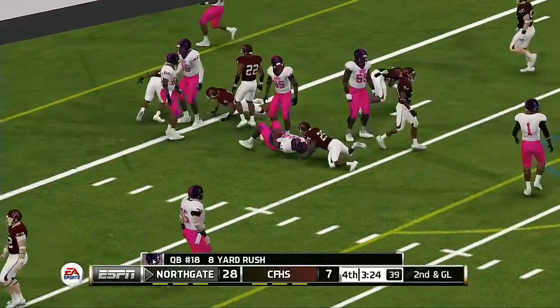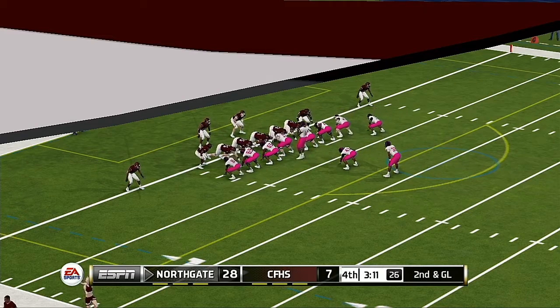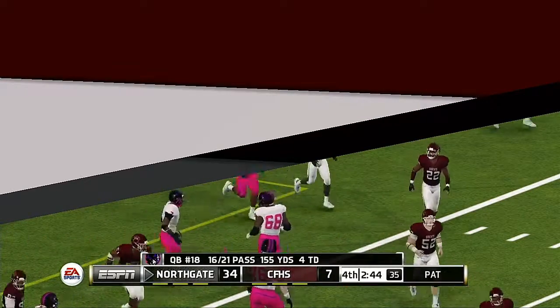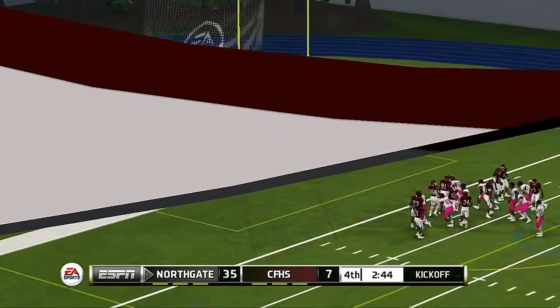He's scrambling. They'll bring him down at the 2. That's good for a gain of 8 yards. That brings him second and goal. It's second and goal. Ball on the 2-yard line. Everybody bunched up tight defensively. Six, and he got it. Touchdown. And he tacks on the extra point.